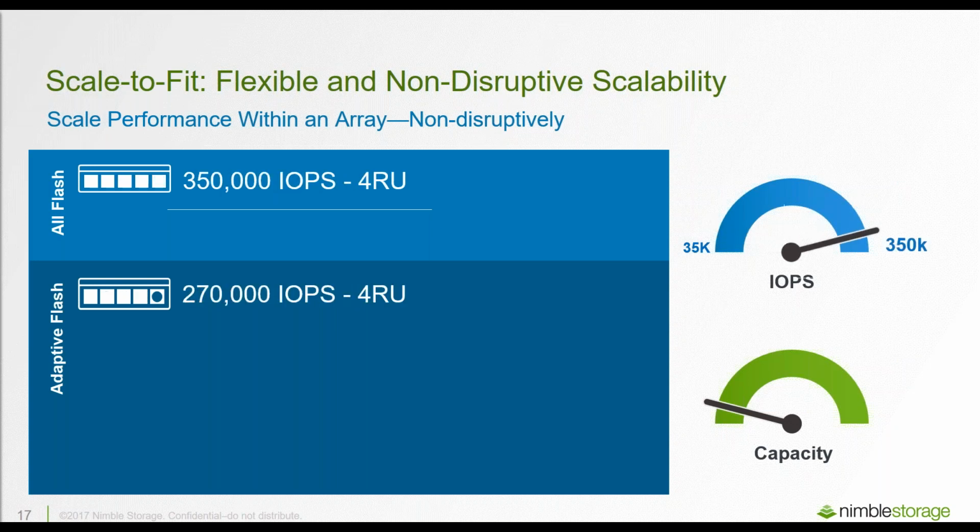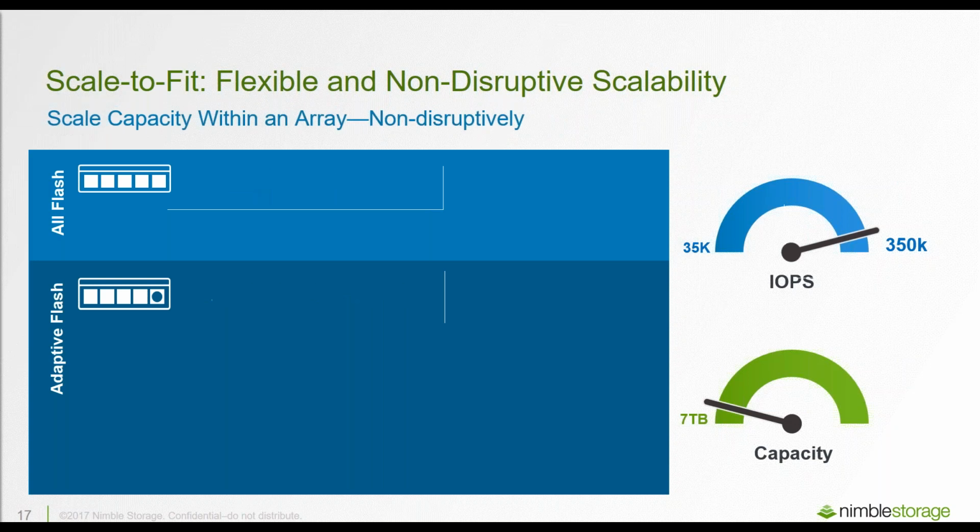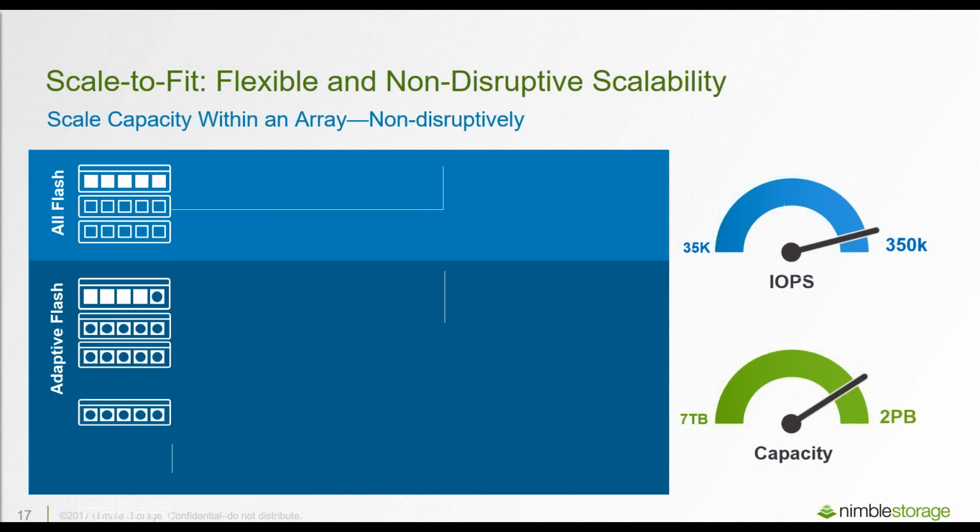If we need more performance, we can simply scale the amount of SSD in either the all-flash or the adaptive flash product. You'll notice at this point, the all-flash array is capable of more performance than the adaptive flash as you scale. If additional capacity is needed, we can simply attach expansion shelves to grow the size of the array. Again, as with the performance scale, this is all done non-disruptively.